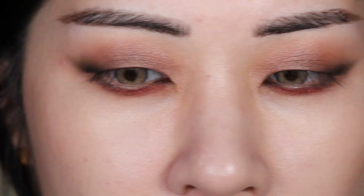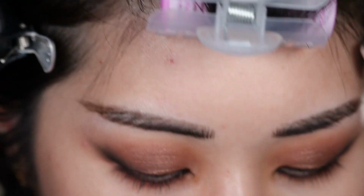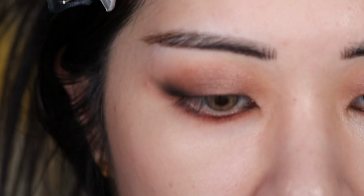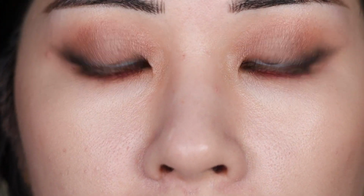I mean, it's alright. It's an interesting shade to say the least. Again, I just don't really know where it belongs in this palette. I'm not sure what I would match it with if I tried to use this as the star of a show. And I think I could use some black on the inner corner of my upper lash line, which is something I pretty much never do. It's barely visible when my eyes are open, but it does add just a little bit more depth to the entire thing.